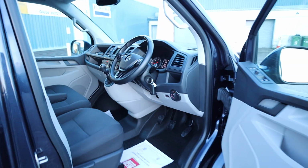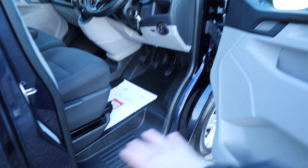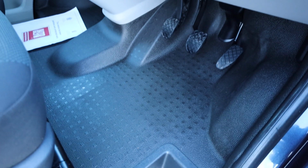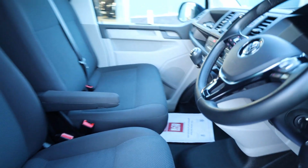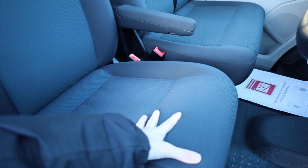Opening up the driver's door then, start to have a look at the spec and condition inside here. Again, lovely condition of the step. If I move this mat out of the way, you can see the condition there of the floor in the cab. Of course, our guys do just a tremendous job in our preparation. We're very, very meticulous. Anyone who is familiar with us will know that.